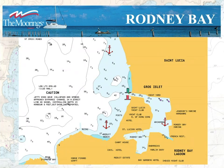Okay, this has come to our chart segment here, and I will go through the charts with you, which will give you a broad sight of most of the anchorages, or all the anchorages, that we will be sailing.